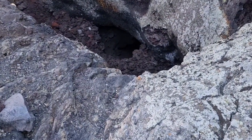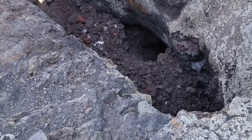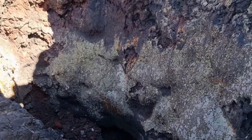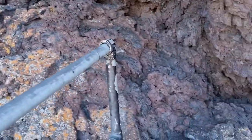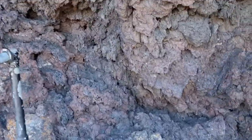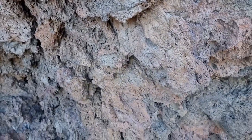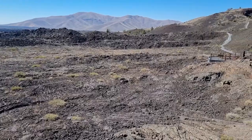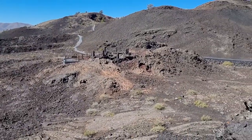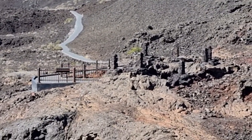Here's a view looking down into the core of this mini volcano, and you can see how the stone, as it came up and cooled, solidified, and you know, it's solid rock. You can imagine the temperatures that were needed to melt this. From the top of this Splatter Cone, I'm going to go to that one over there, which I believe is the same thing or similar.